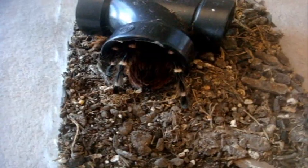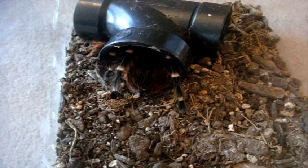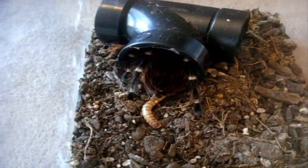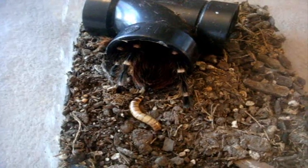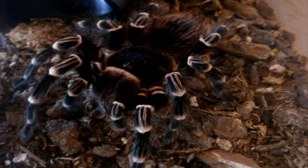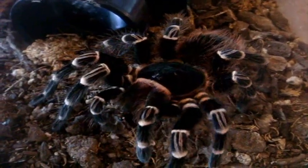Here's my 6-plus-inch female, Acanthoscurria brocklehursti. This is known as the giant white banded. Her name is Sasha. Oh, there she goes. Good job. You can see how bulky she is from her molt.